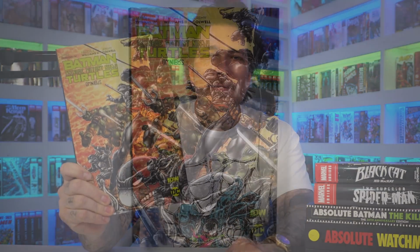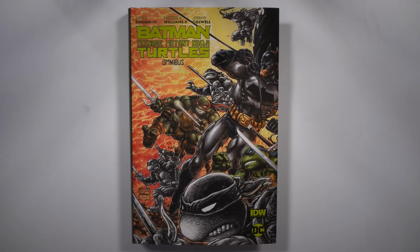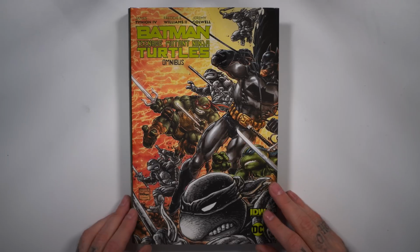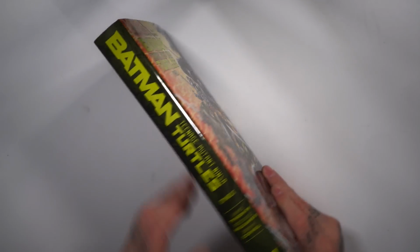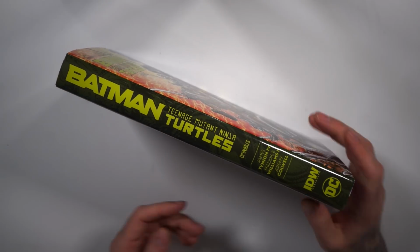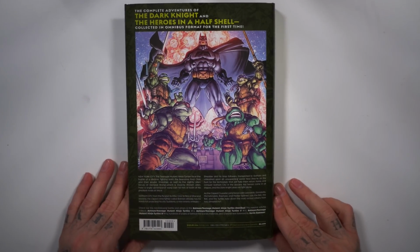We have the Batman and TMNT Team-Up Omnibus, collecting all three series. Let's take a look at it. Already, I'm digging the artwork on the dust jacket. All right, so let's take a little bit of a deeper dive into the Batman TMNT Omnibus. James Tynion IV, along with Freddie E. Williams II and Jeremy Caldwell. Taking a look at the spine, kind of a thinner Omni, but a collaboration between IDW and DC Comics.